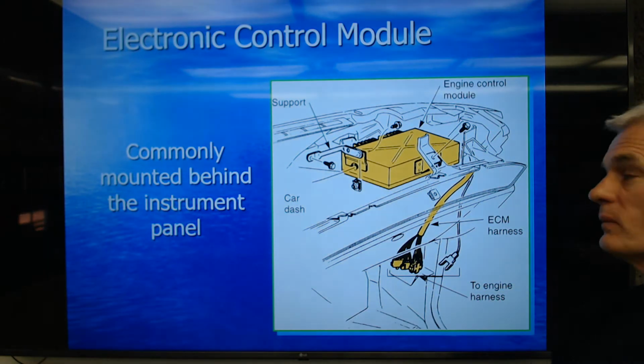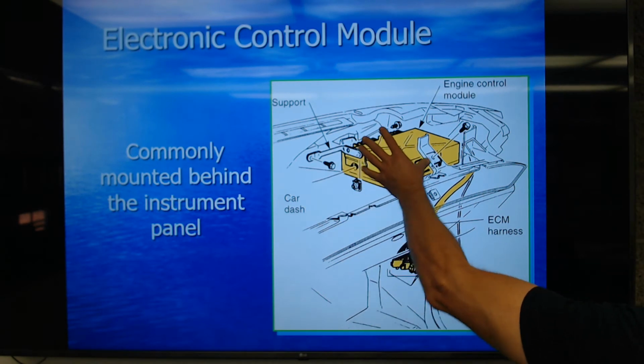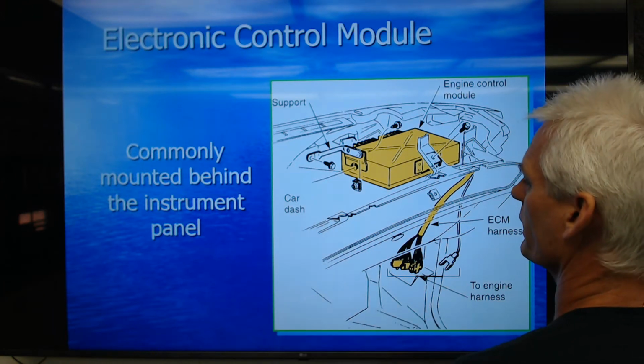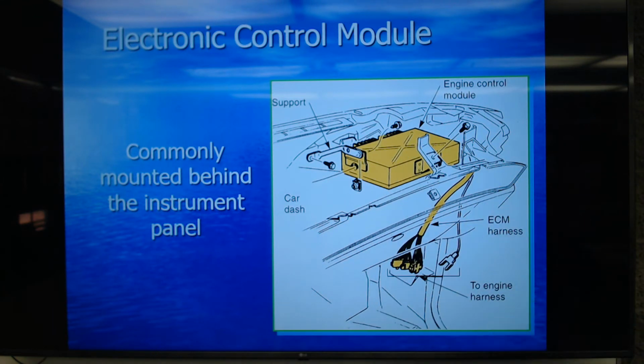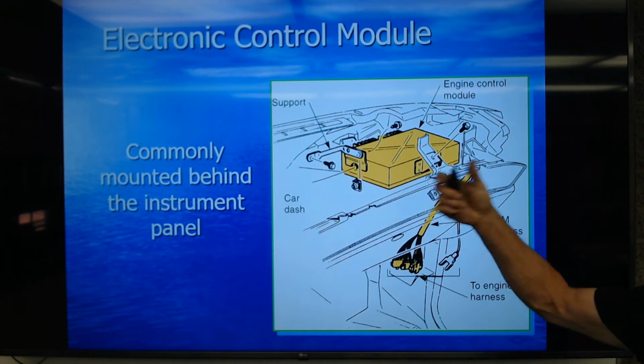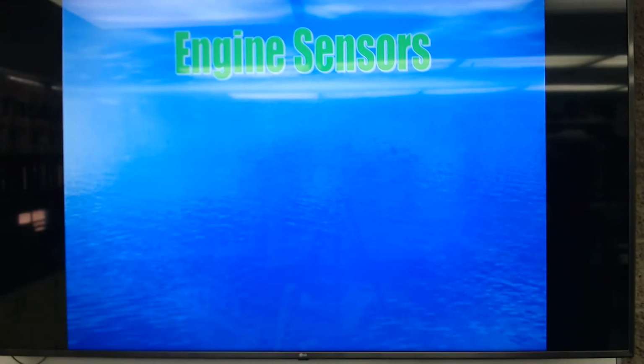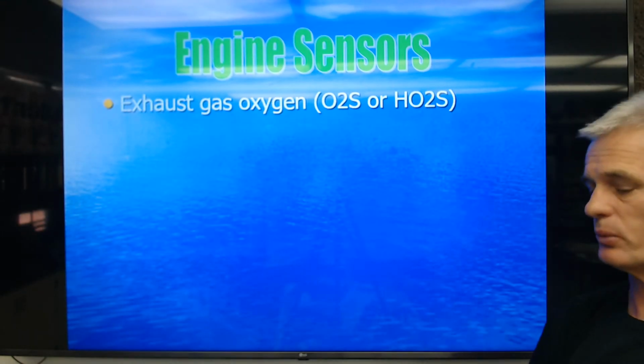So a computer is usually in the engine compartment, sometimes inside the dash. This one says commonly mounted behind the instrument panel. That kind of was old school. They were in the dash more old school. They're under the hood more modern, so we can get airflow around them and keep them cool, etc. Here's our engine sensors. So we're going to talk about them.